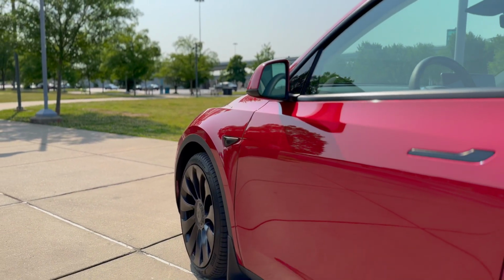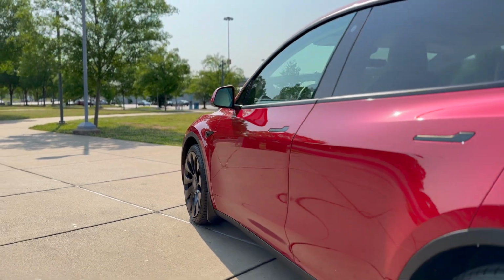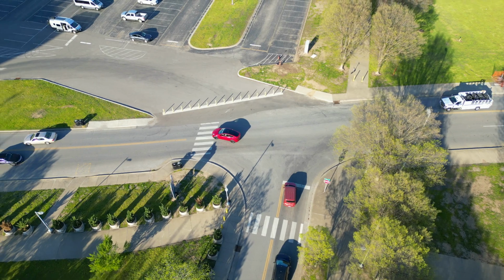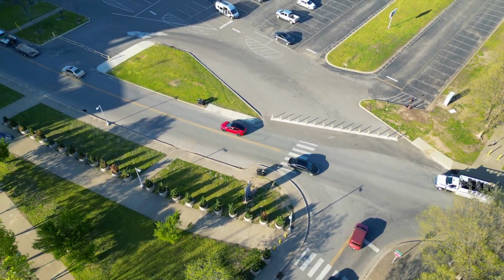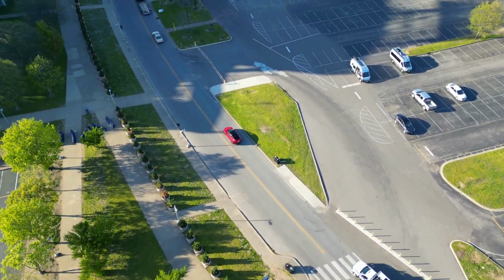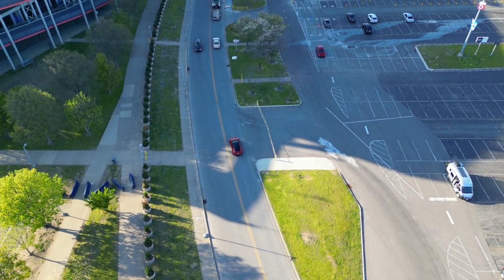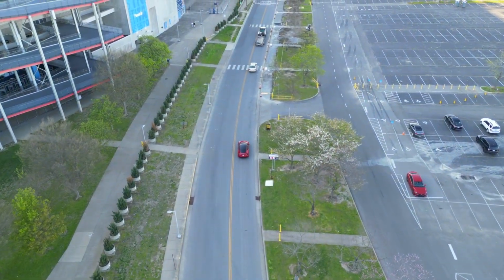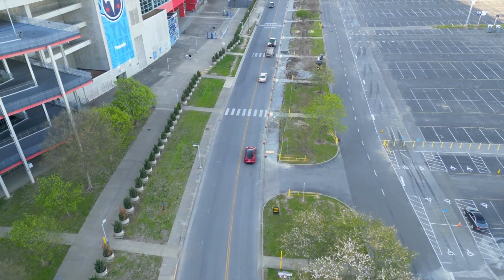However, unlike a standard USB flash drive, an SSD offers faster read and write speeds, which means it can handle the constant flow of data from Sentry mode and dashcam recordings without missing a beat. Plus, with the larger storage capabilities available on SSDs, you'll have plenty of space for weeks or even months of footage without needing to clear it out constantly.